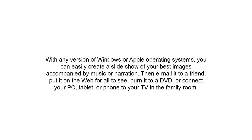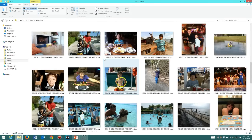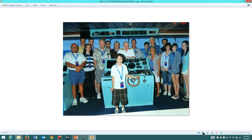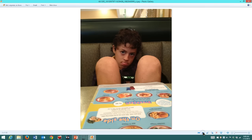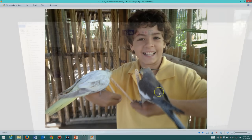So the bonus is if you have a computer, essentially you have the capability to make a free slideshow with all your digital images. Windows has stuff built in. Apple has stuff built in. And there's a ton of free apps for smartphones and tablets where you can just throw all those pictures in there, and it'll do really neat things. It'll zoom in and out of them. It'll do really creative transitions, things that can only be done by professional movie studios and television studios back in the day.